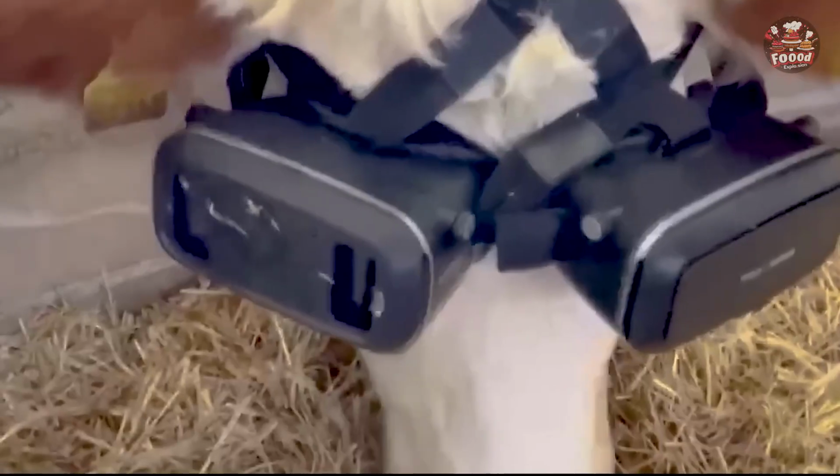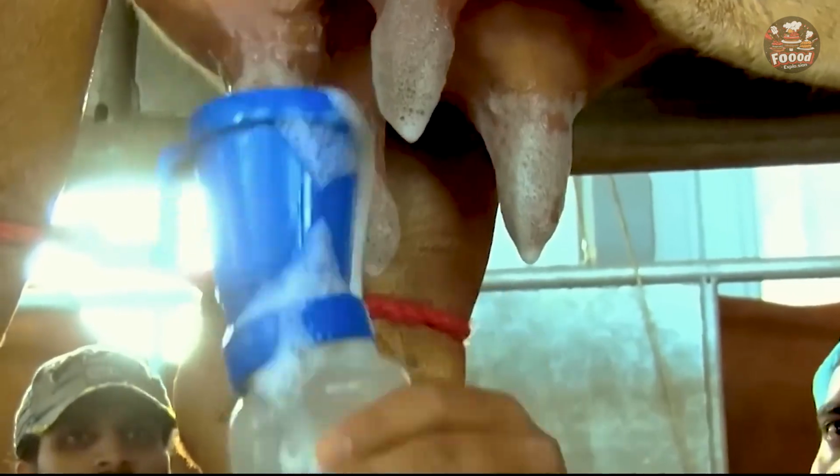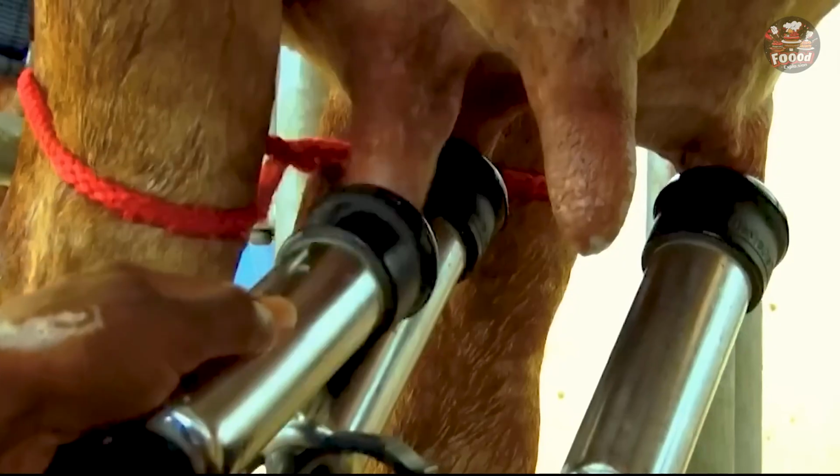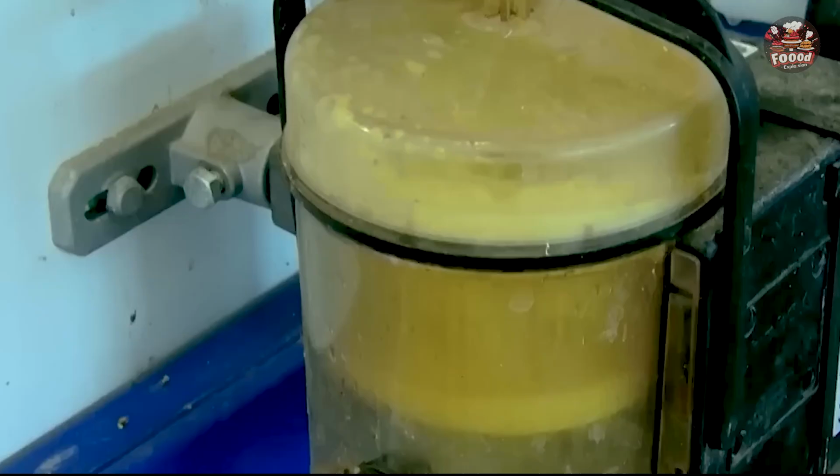They have been treated so royally that it makes me jealous of them. Those VR glasses have created a whole new world of green pastures, even for cows. This is important because, as you might have heard before, the more the cow stays happy, the more delicious milk they produce.